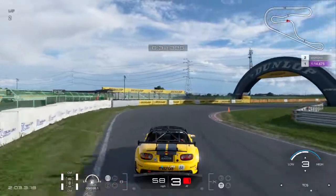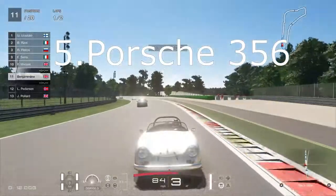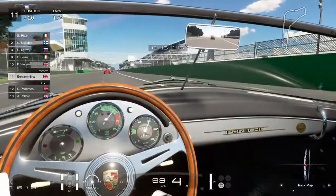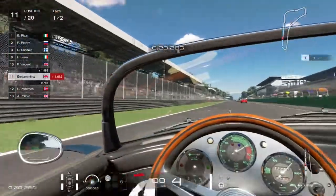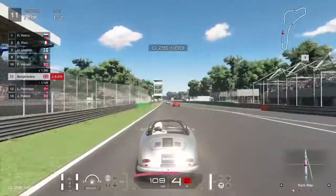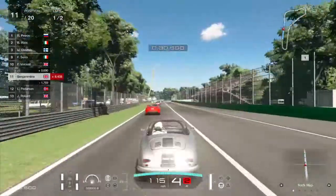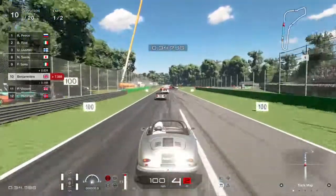So yeah, I picked this last one because I just love the look of it. It's a classic, and it looks like it should be going racing, despite how slow it is. I've chosen this as the final one to make the top 5, because for me this is just the ultimate convertible in the game. It just looks great. Everyone's seen what it is, a classic Porsche. It is one of my favourites.